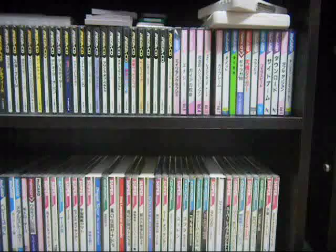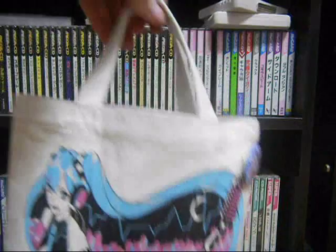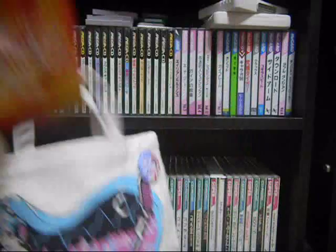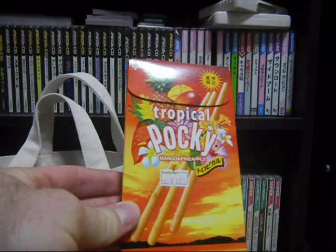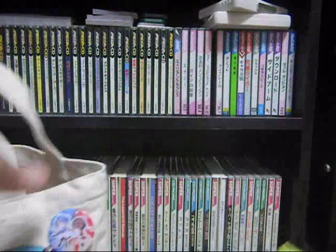Okay, so my lovely assistant and I did some konbini shopping tonight. Got my little Hatsune Miku bag. Isn't that cute? Got that at Family Mart. Okay, so let's take a look at what's inside here. First, this is on the discount table at Family Mart. Tropical Pocky. Mango and pineapple. Mango pineapple? Yes. Mango pineapple. Yeah. Okay, so here we go.